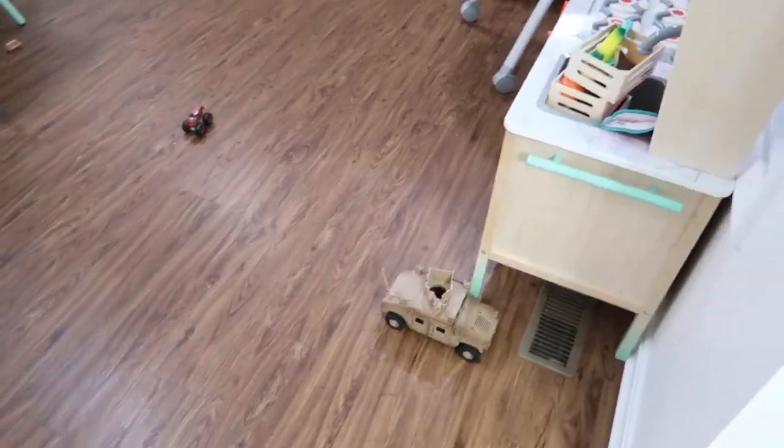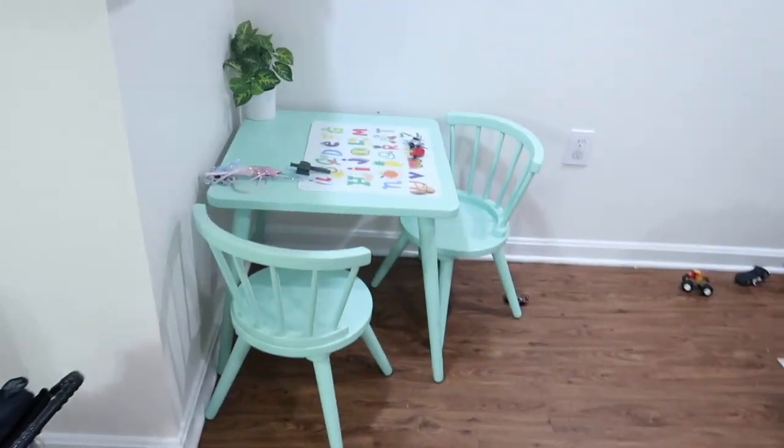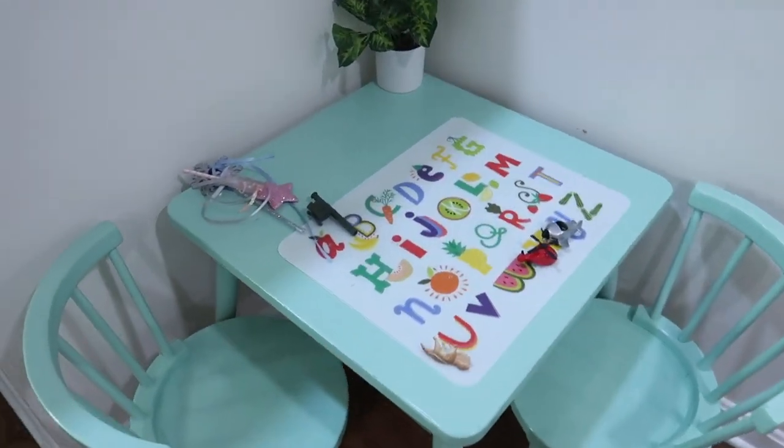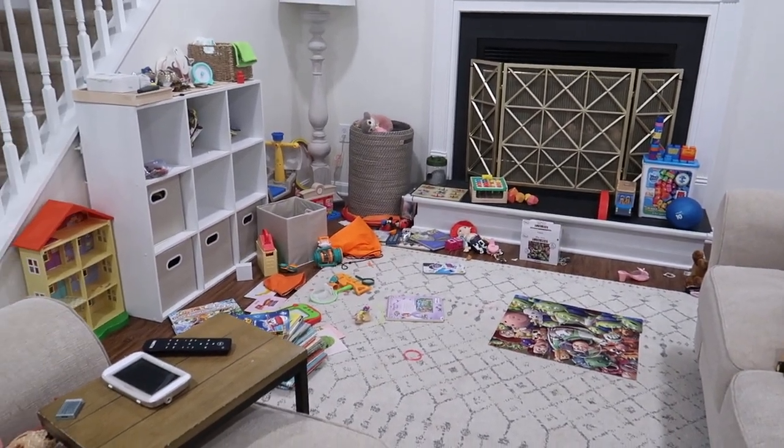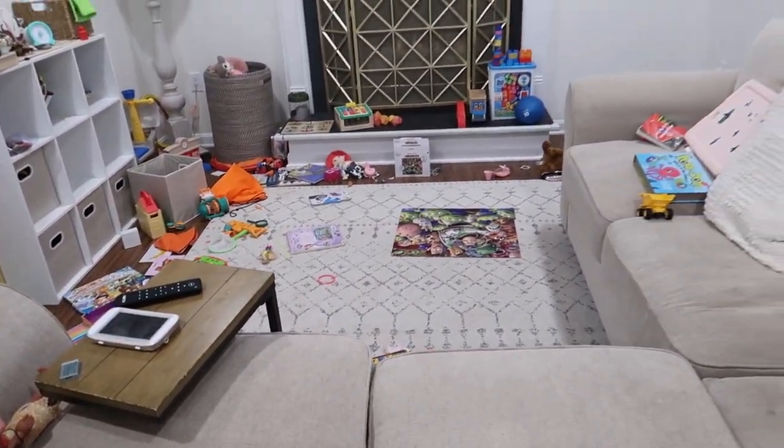Outside is done. I'm gonna clean up a little bit, like the random cars and stuff that are here, Riley's little table that has more cars and stuff. And then I'll move on to this area over here, my very fancy playroom right here.